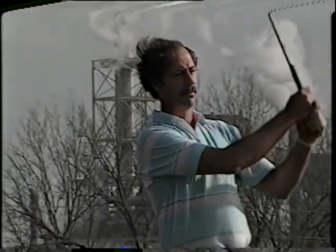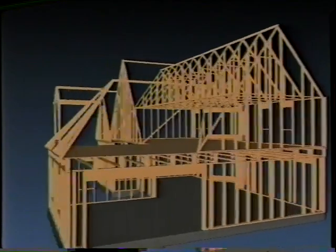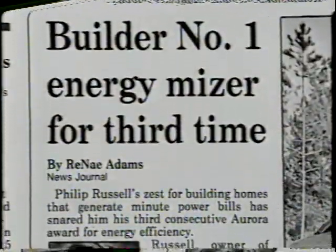Our environment is a national treasure. We're responsible for preserving it for ourselves and our children. Designing energy-efficient homes helps lay the groundwork for preserving what we treasure. Energy Smart is a modern and responsible approach to building homes for the 21st century.